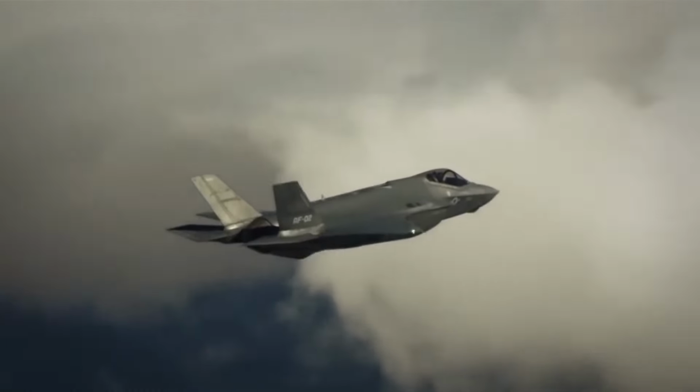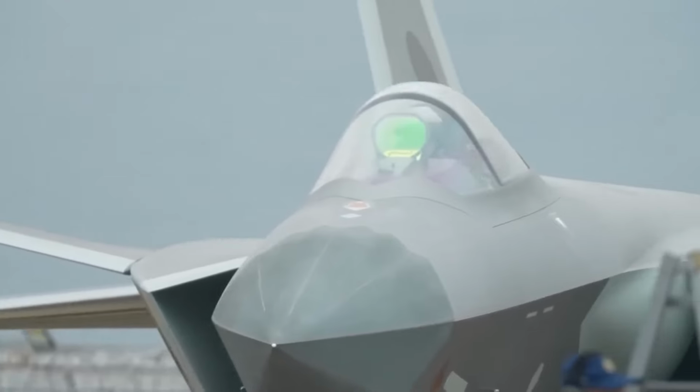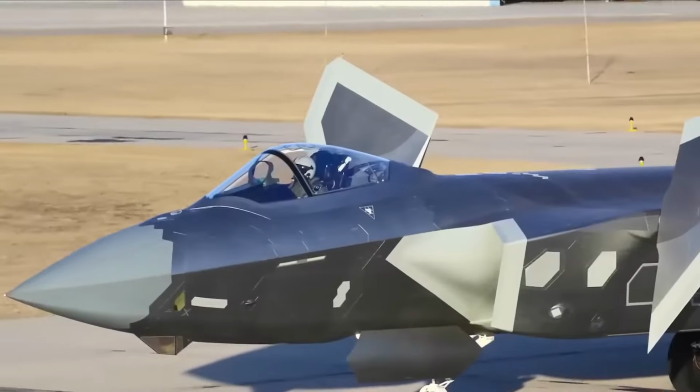So what do you think? In the future, what other improvements might rivet technology on fighter jets have?